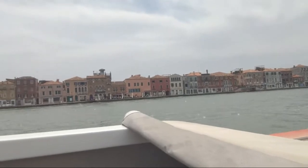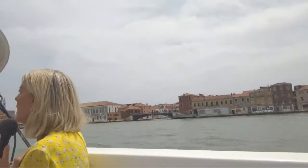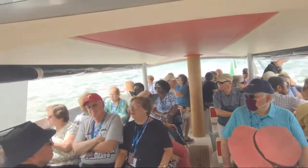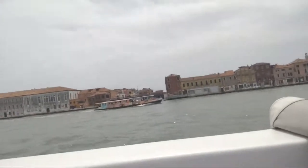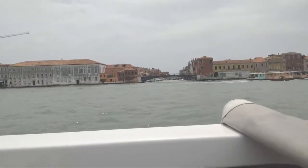And another thing, of course, we associate with Venice is the glass. And glass has been made in Venice for the last 800 years. It used to be made in downtown Venice, but they moved all the furnaces out to one of the islands called Murano because of the risk of fire. So they were all moved to one particular island. So the glass you see in Venice is made on the island of Murano.